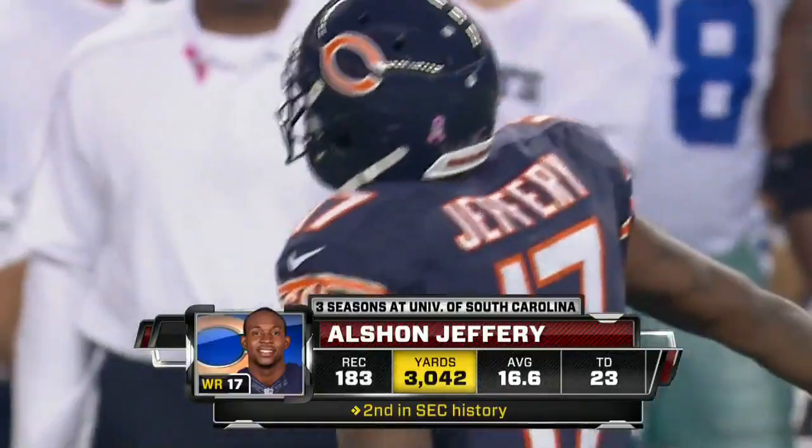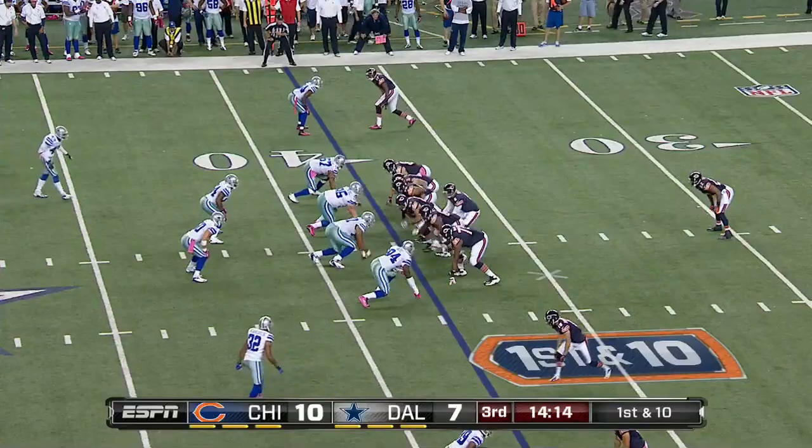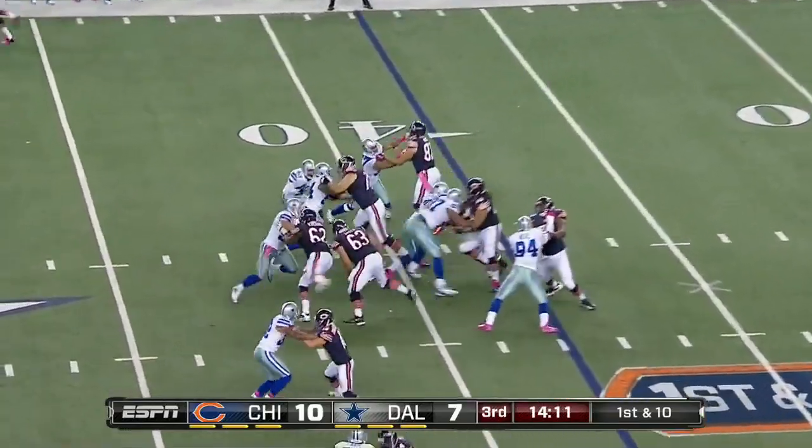It's good receivers South Carolina's turned out, other than Sterling Sharp. Better say that. We both know Sterling. We know our phone will blow up quickly. He was a great one there.